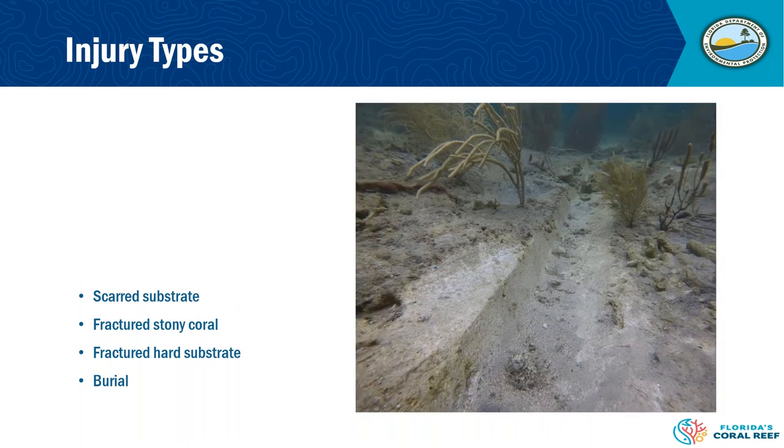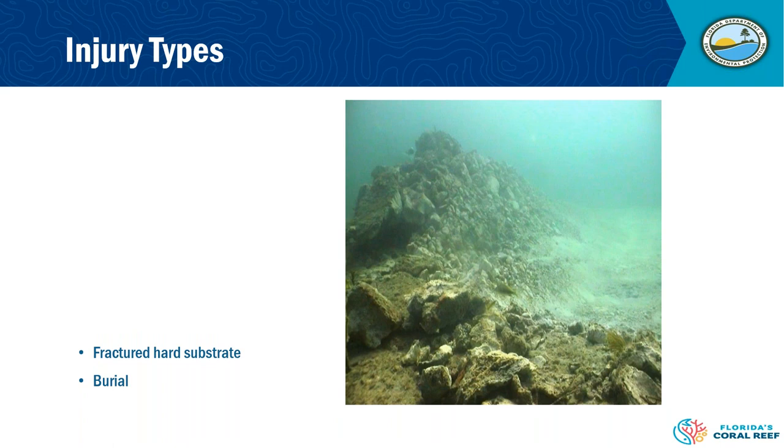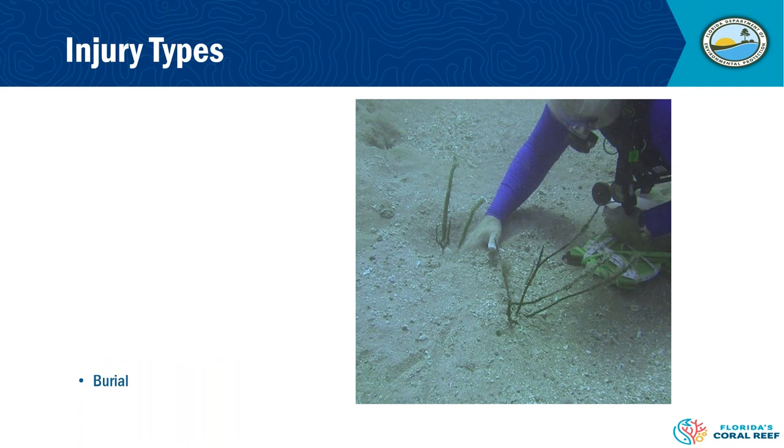Substrate scarring. I know this is a little difficult to see, but there is a well-defined gouge right through that trough through the center of the photo. So that would be scarring of the substrate. Fractured stony coral, when it's crushed or broken into multiple pieces. Fractured hard substrate, you'd see this mainly with a ship grounding, but it can happen when an anchor hits, depending on if it just hits in the wrong way or if it's a really big, heavy anchor, it could cause fracturing. And also burial.